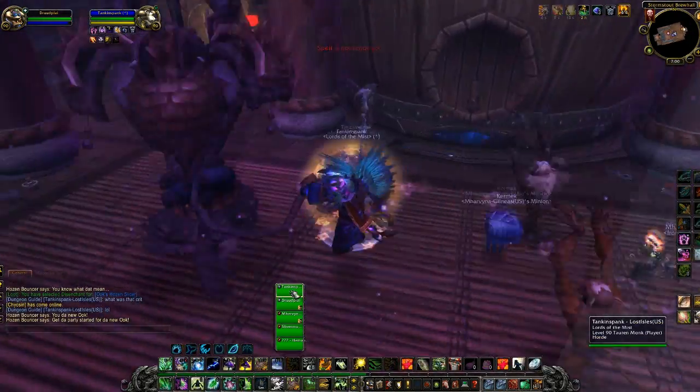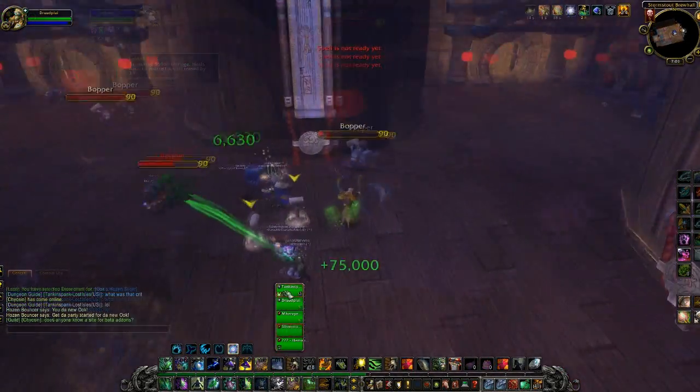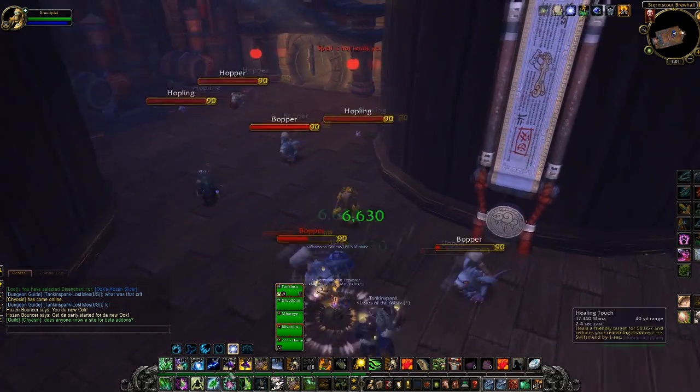Let's get a stampeding roll so we can sprint through these lot. Bit of a waste of time now. We'll see again in a minute, hang on, when the thingy cools down.